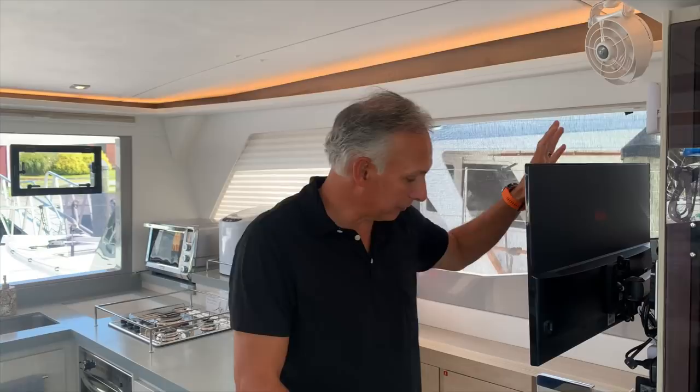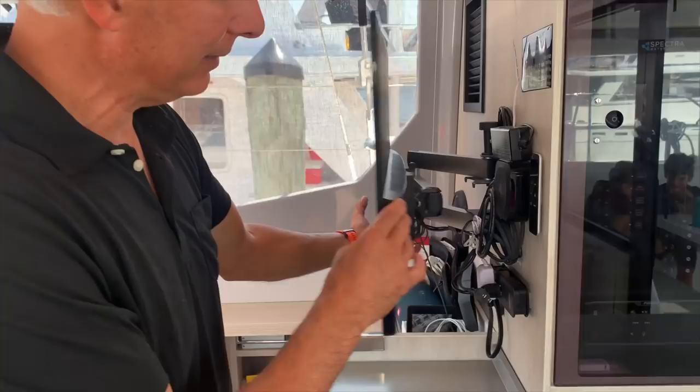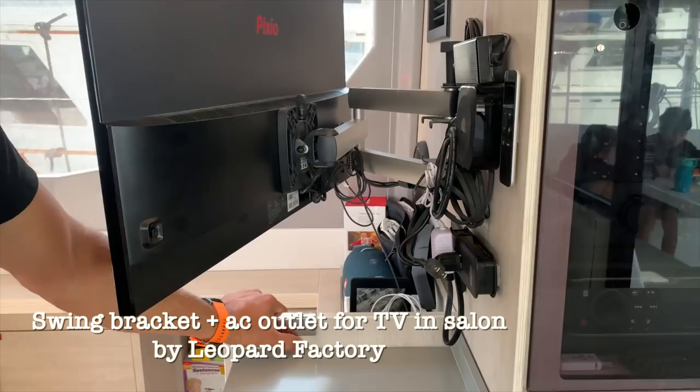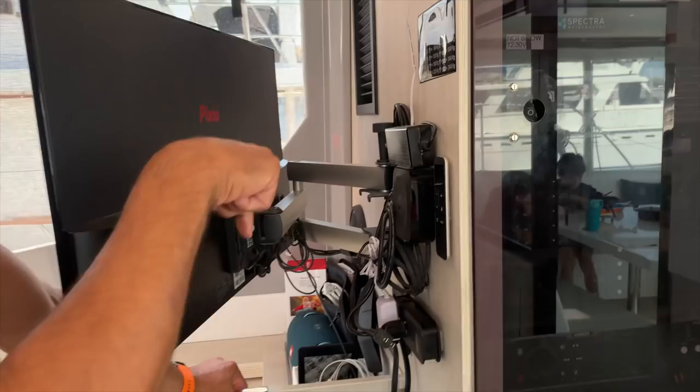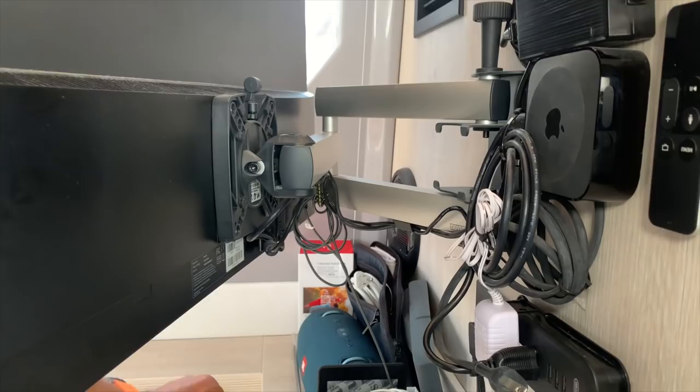The other one that we opted for is, and it's not the TV, but it is the provisioning for the TV. What that means is that you get this wall bracket. Now, I guess you could install one of these yourself. There are options, at the time that we ordered the boat from the factory, that you could get the provisioning for the TV here in the salon and also in the master suite. We did not get one in the master suite because you could always stream on iPads if you want to watch a movie or something.